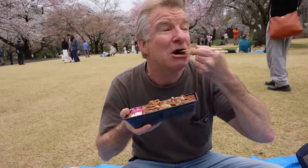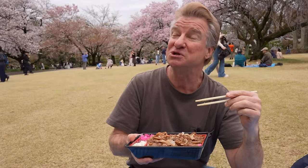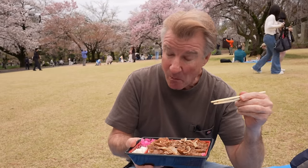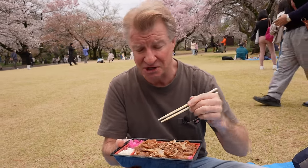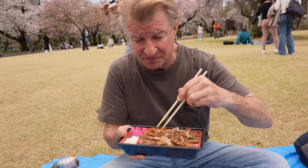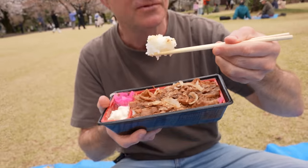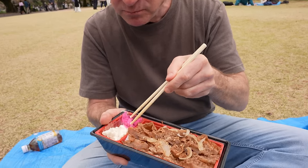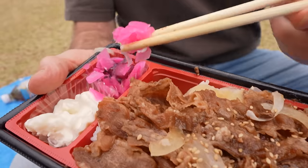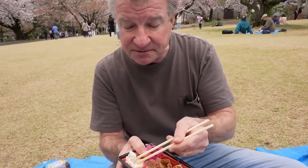Going in. Mm-hmm. Oh. Oh, so good. It's in a sweet sauce. Mmm. It's like candy almost. Oh my gosh, it's good. Tasty beef. Sticky rice. Pickled ginger. Potato salad.